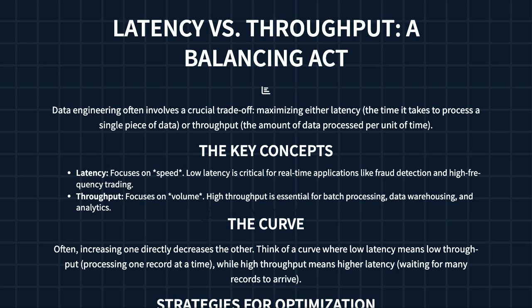Increasing speed means processing less data at once, and increasing the volume processed means it takes longer to handle each individual piece. There are different approaches, things like batch processing, where we're happy to wait a little for more data, versus stream processing that needs immediate responses, even if it means handling slightly fewer records at any given time. And sometimes, clever techniques like caching and buffering can help us find a sweet spot.